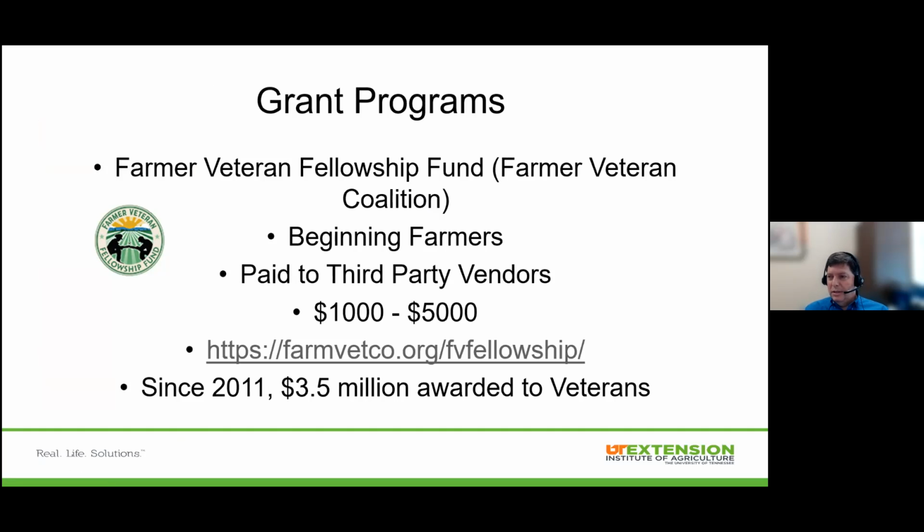There is a process in this that the money goes directly to the vendor. This is the website to find out more information about that. A lot of money has gone into that over the years since this started in 2011. The application opened yesterday, and it'll be open until February the 14th of 2022. So they give you about 6 weeks to submit that application. I think we had about 5 folks in 2020 in Tennessee that took advantage of that and were awarded under this.